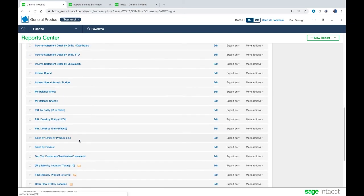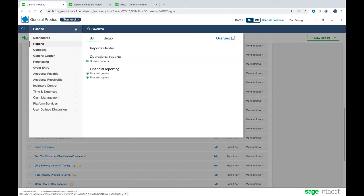Dimensions can also be stacked, allowing you to create a report like sales by entity by product line. When you add a report or chart to a dashboard, you can filter it on a particular dimension to show the exact information you need to make key decisions.